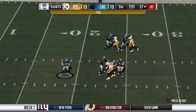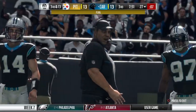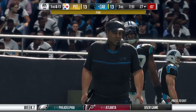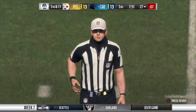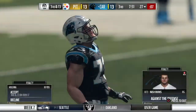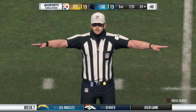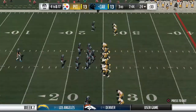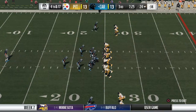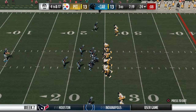Now on 3rd and long, they'll look to throw. And with a flag down, he goes down. So they're able to sack him. Now the penalty looks like it could be holding. Let's find out. So instead of giving them another 3rd down, they'll decline it, which brings up 4th. Now that's smart football right there. You don't even have to really spend a lot of time considering it. Just know that you're probably going to get the ball back. Good job declining that penalty.